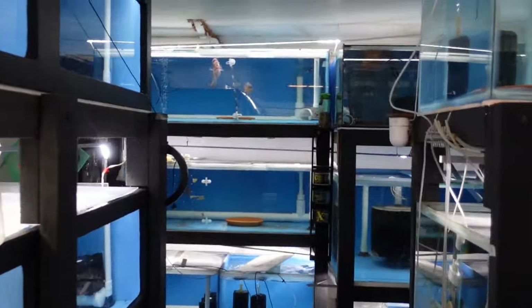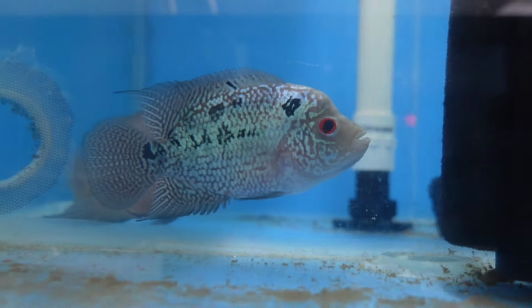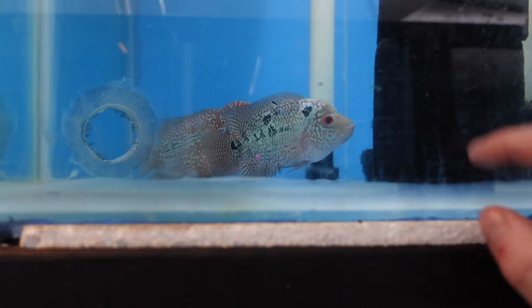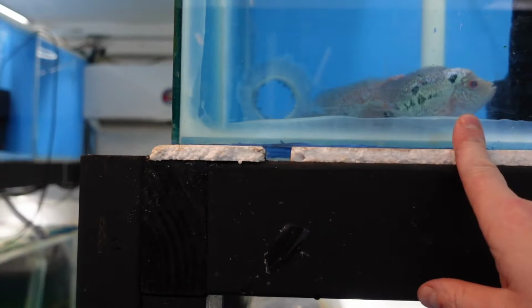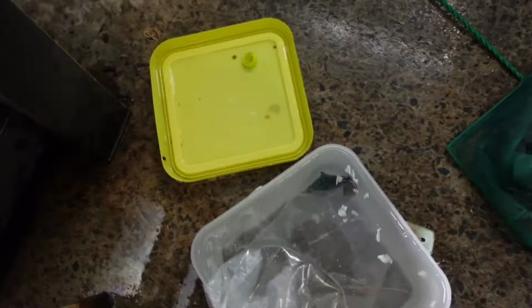Is it a Petricola? You guys would probably know more than me. So then, this is a girl that I've read. I'm pretty excited about this girl. It's probably my second best girl at the moment. Alright, so let's have a look at the new fish without further ado.